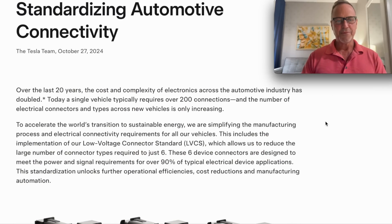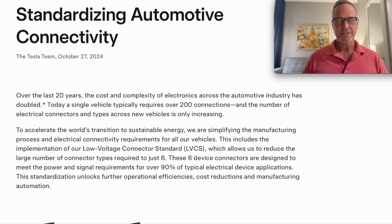So you can see here on October 27th that Tesla produced this document, Standardizing Automotive Connectivity. As they say, over the past 20 years, the cost and complexity of electronics across the automotive industry has doubled. Today, a single vehicle typically requires over 200 connections, and the number of electrical connectors and types across new vehicles is only increasing. And then, as per Tesla's mission to accelerate the world's transition to sustainable energy, we are simplifying the manufacturing process and electrical connectivity requirements for all of our vehicles.